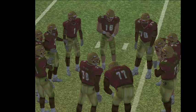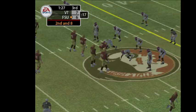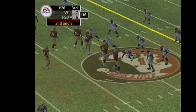It's second down and 8 to go, all on their own 49. The Seminoles come out showing 3 wide. This one out to the left, and he got it! He's all the way down to the 23.